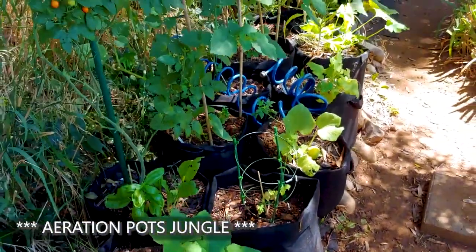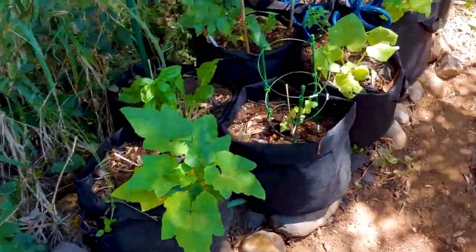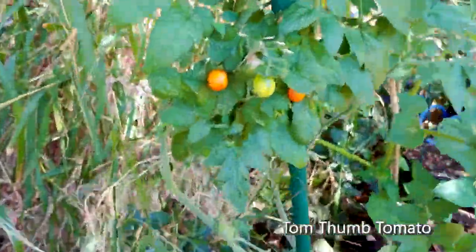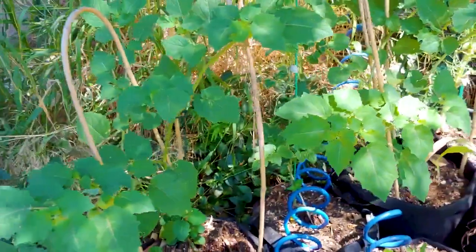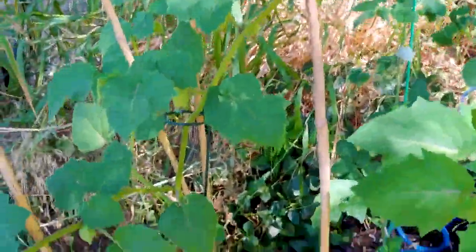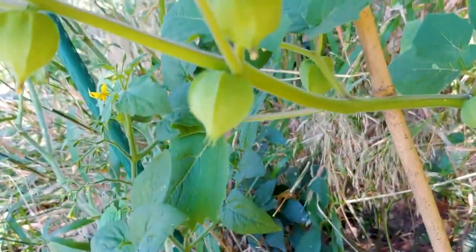Aeration bag jungle. I've got some baby tomatoes over here. The ground cherries are beautiful. They've got little mini husks underneath. I don't know if you can see that. They're adorable little plants.